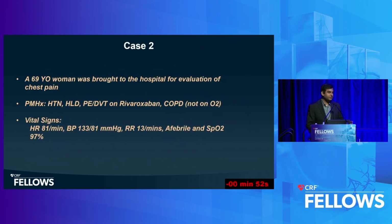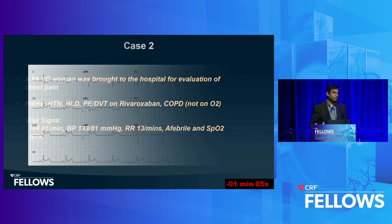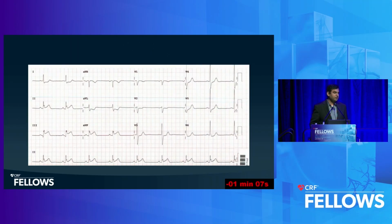Okay, case 2. Just quickly, 3 minutes. 69-year-old female was brought to the hospital with chest pain. Past medical history, as you can see, classic risk factors plus DVT-PE on Xarelto. Hemodynamics okay. You can see here inferior STEMI. ST elevation more in lead 3 as compared to 2, so it is RCA. No ST depression in V1, V2, V3, so less likely to be posterior or circ.